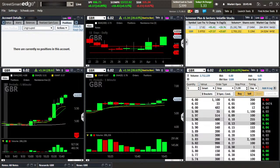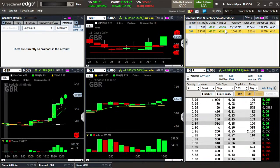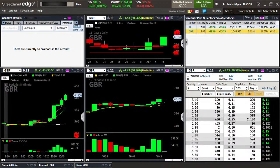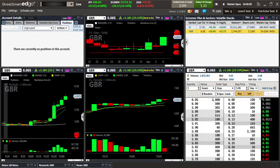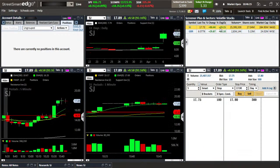And let me look at any shelf registrations. GBR, no shelf registrations, so GBR is looking okay. Let me go ahead and add that to my notes. 2 to 3 million. $2 to $3 million in the float, no shelf. So we'll definitely be looking, but it's too extended right now. It's gonna have to give us some downwards motion.